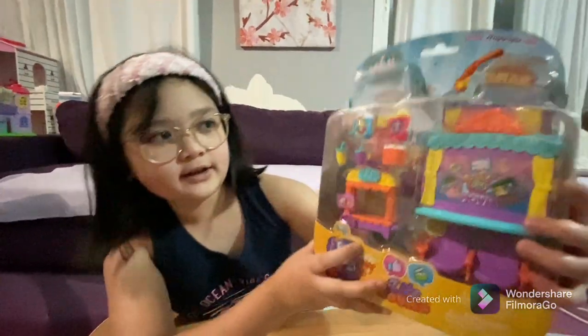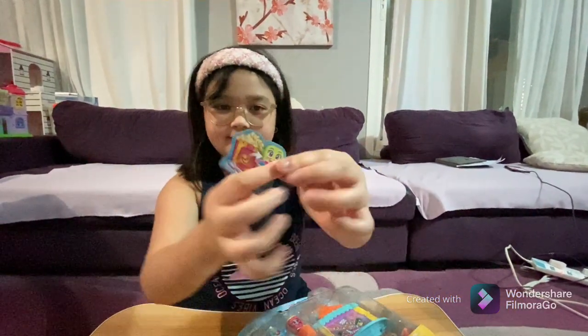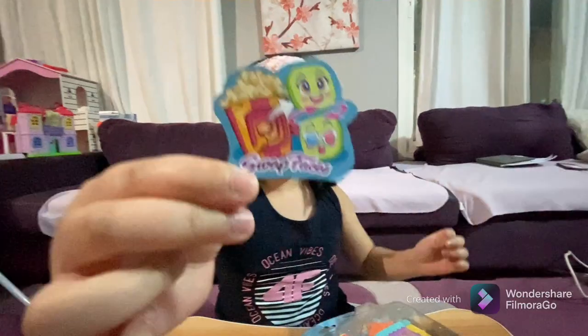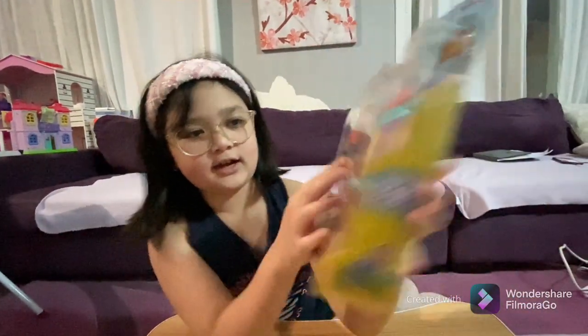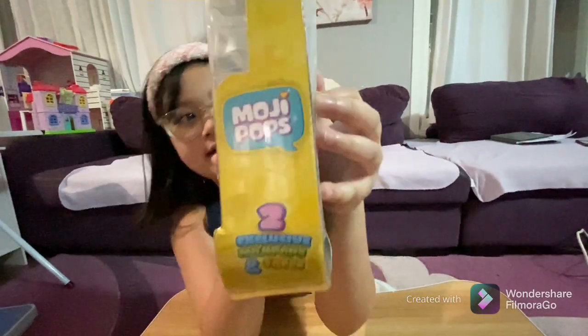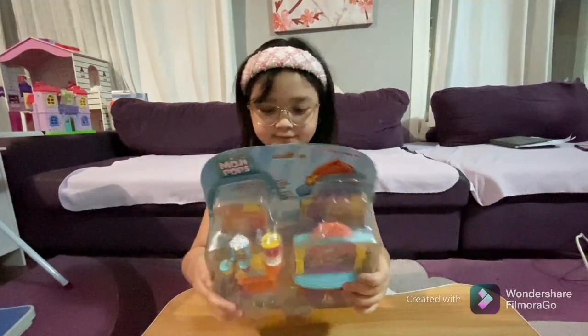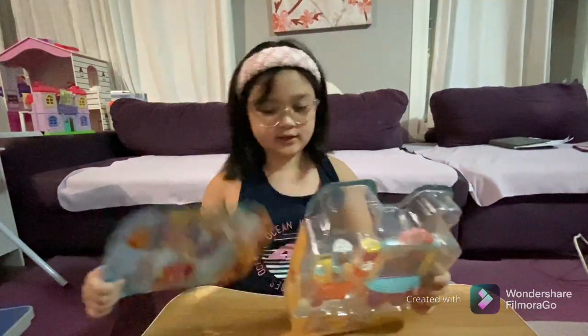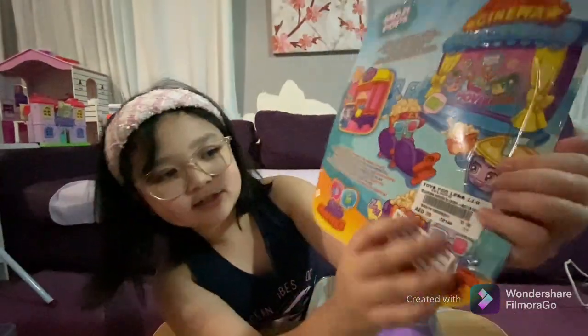So here it is. It also came with this paper that says you could switch the faces. And over here on this side, it says you have two exclusive Emoji Pops faces. I got it in WTC, and it's in Toys R Us, and it's 25 dirhams.